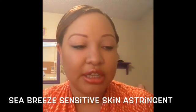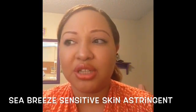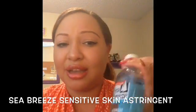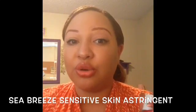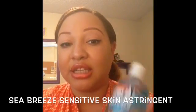I can definitely tell that it's getting more of the dirt and gunk out, because when I was using the Murad, I would have barely any dirt on the cotton pad, and since I've been using this, I have a lot more dirt on the cotton pad, so I can tell that it's really deep cleaning my skin. So I love this.